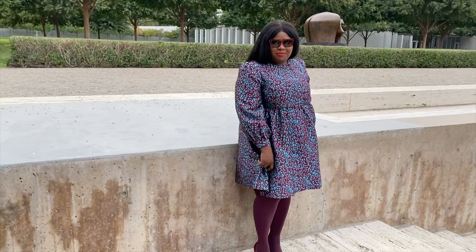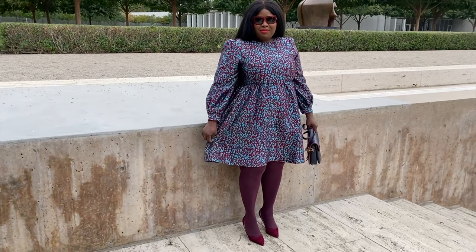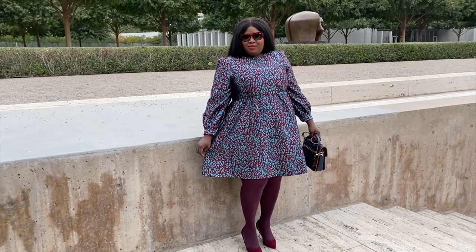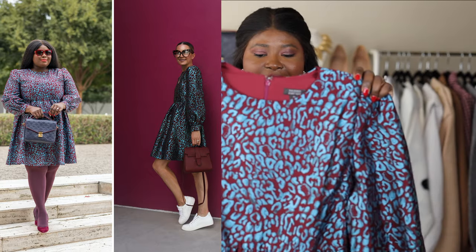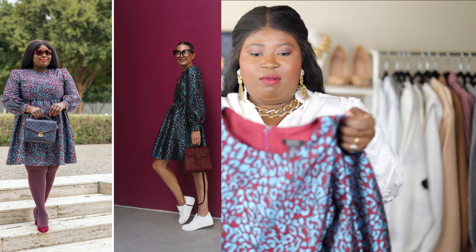It's so beautiful. I don't know if you can see the detail, but the detailing on this dress, I mean, Blair pays so much attention to all the details in all her collections, so this just did not disappoint. And it also has a back zipper. I got the 1X in this and I think it's going to fit perfectly.